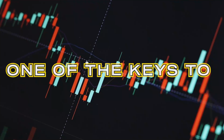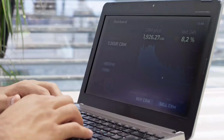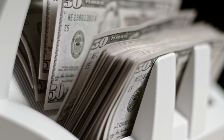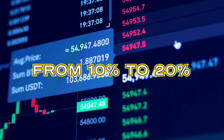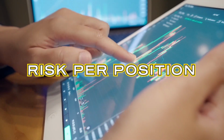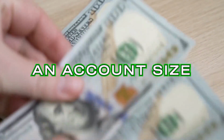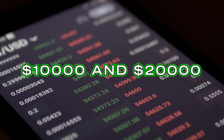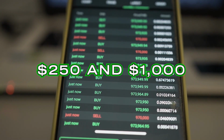into millions. One of the keys to KRISTJAN's success has been his disciplined approach to risk management. He has stated that you should never hold overnight positions that exceed 30% of your account balance, which suggests that he typically trades with positions ranging from 10% to 20% of his account size. Additionally, KRISTJAN has stated that his risk per position ranges from 0.25 to 1%. This means that assuming an account size of $100,000, the average size of his positions would be between $10,000 and $20,000, and the risk per trade would be between $250 and $1,000.